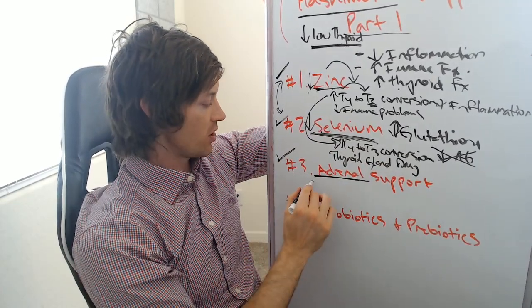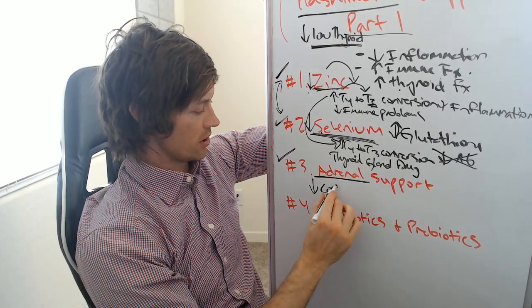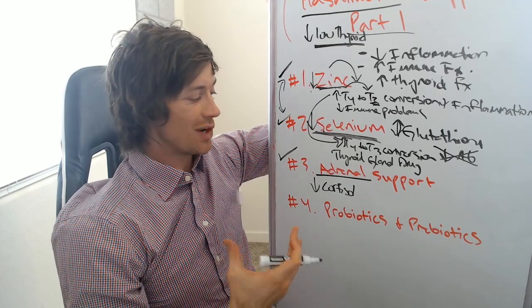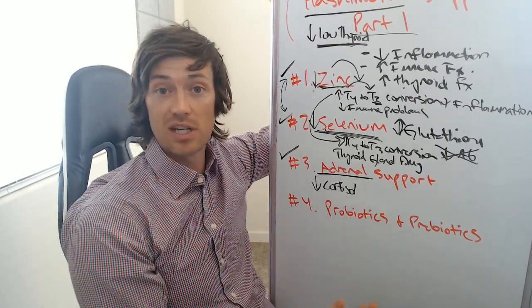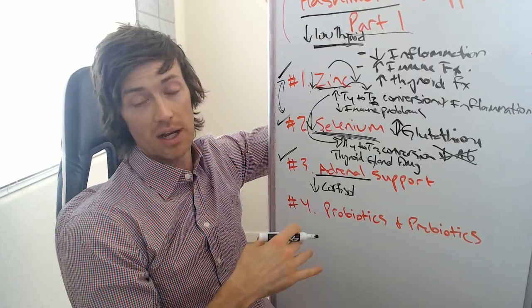So what happens when your thyroid is low, it also has a chain reaction which reduces your cortisol. Now, cortisol is your stress hormone. It's released from your adrenal glands, and it really is what allows your body to manage the stress that you're under. If you're not producing enough cortisol, you're going to be extremely sensitive to stress. So things that would otherwise not impact you as much will now have a big impact on your body.